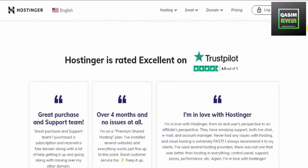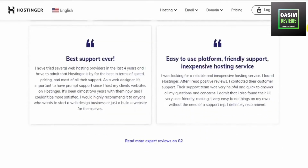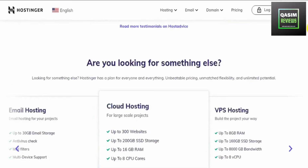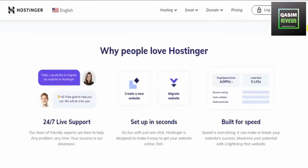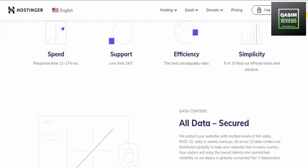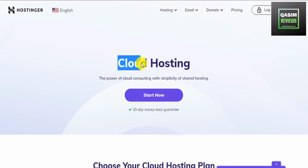Now as far as the web server technology that Hostinger uses, they go with LiteSpeed. And it consistently ranks as one of the fastest and most reliable web servers, outperforming older technology like Apache. Also, what's great is you don't have to do anything to configure it, you're going to get that top-notch performance automatically.